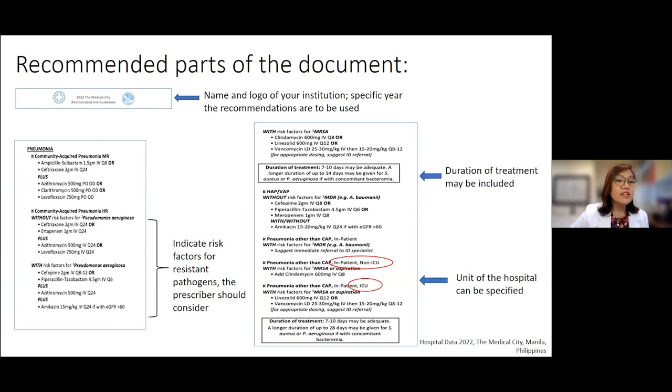So here we made sure that we indicated if it's community-acquired, moderate risk, and high risk. And never forget that you have to indicate the risk factors for resistant pathogens that your prescriber should consider. For example, in this case, the recommendations for community-acquired pneumonia, if without risk factor for Pseudomonas, are the following. We have the ceftriaxone or carbapenem, and then with an addition of a macrolide or a quinolone.